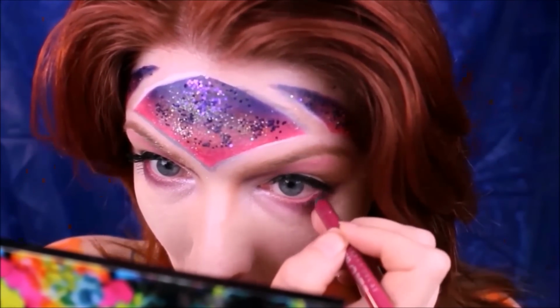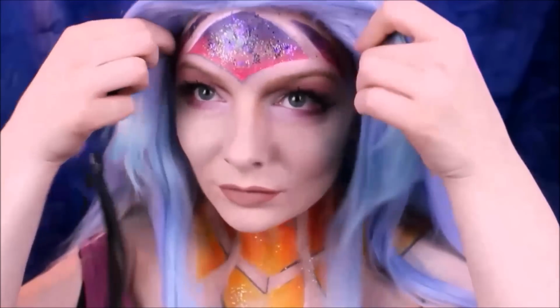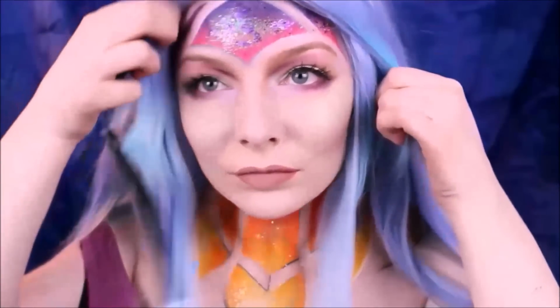Then after lining my waterline with a fuchsia pink eyeliner, I think it's time for a wig change because red hair kind of clashes with an overall orange design. So here we go. And now it's also time to revamp my eyebrows and make them blue.